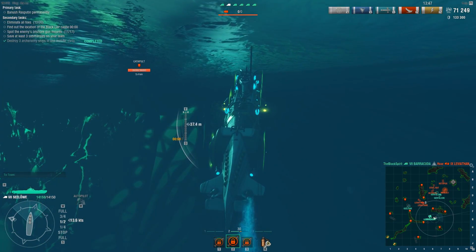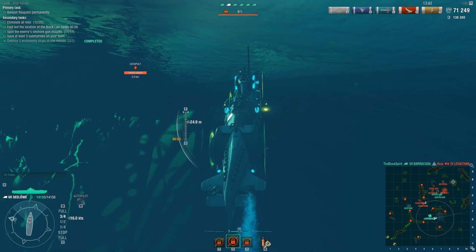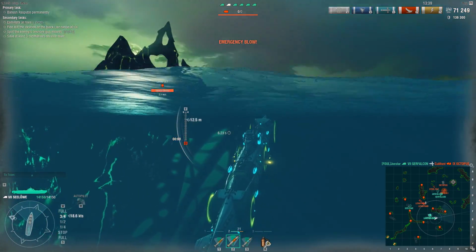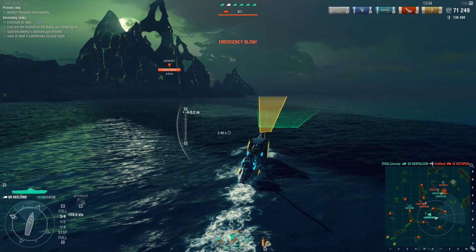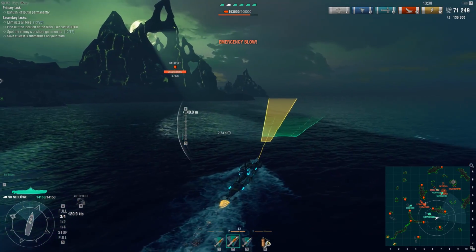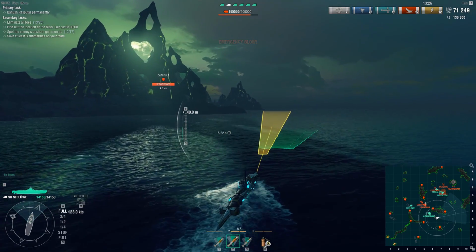And I'm about to emergency blow. This is what happens when you're submerged and you run out of oxygen. You don't actually take any damage, but your submarine is forced to make an emergency ascent. But this is fine. There's the emergency blow. It takes me back up to the surface where I wanted to be anyway, because I'm no longer in range of anything that can spot me. And I can start recharging my oxygen tanks.